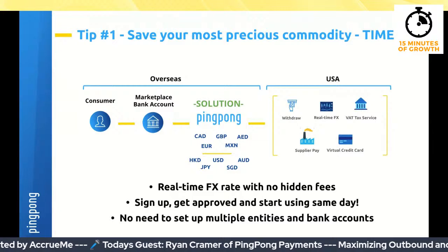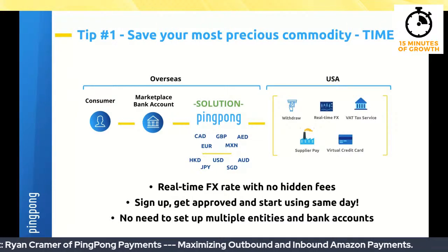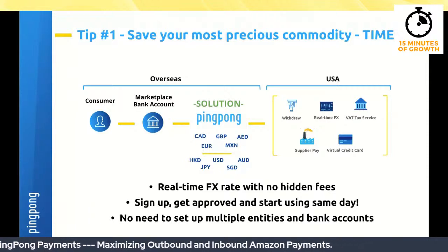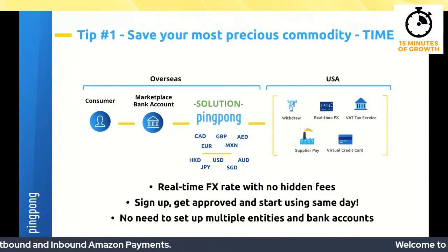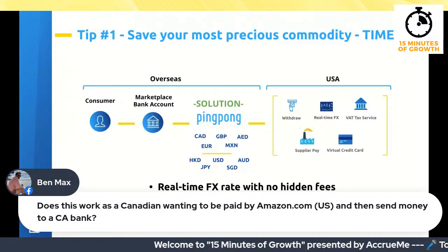So we had a quick question come in. Yeah, go ahead. Ben was asking, does this work as a Canadian wanting to be paid by Amazon.com US and then send money to a Canadian bank, I think is what they're asking. Yep, we're going to hit that right now with tip number 1. That's a great question, Ben.